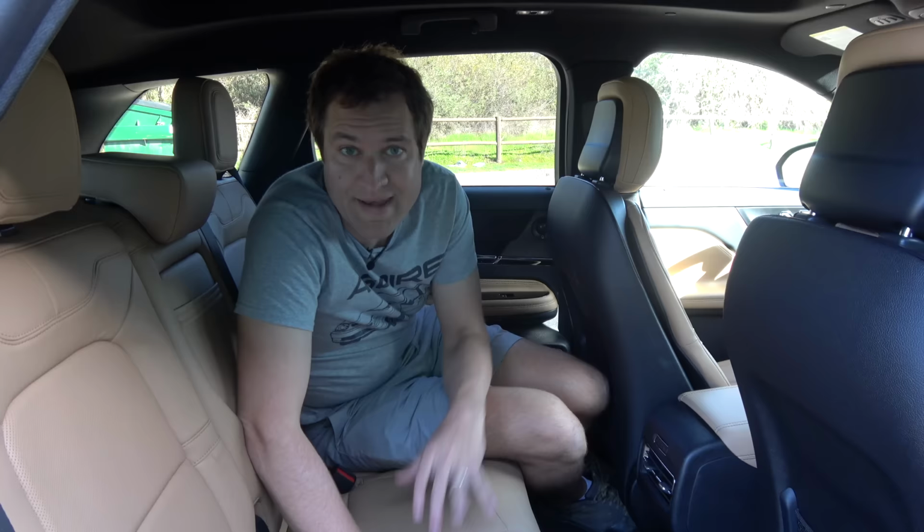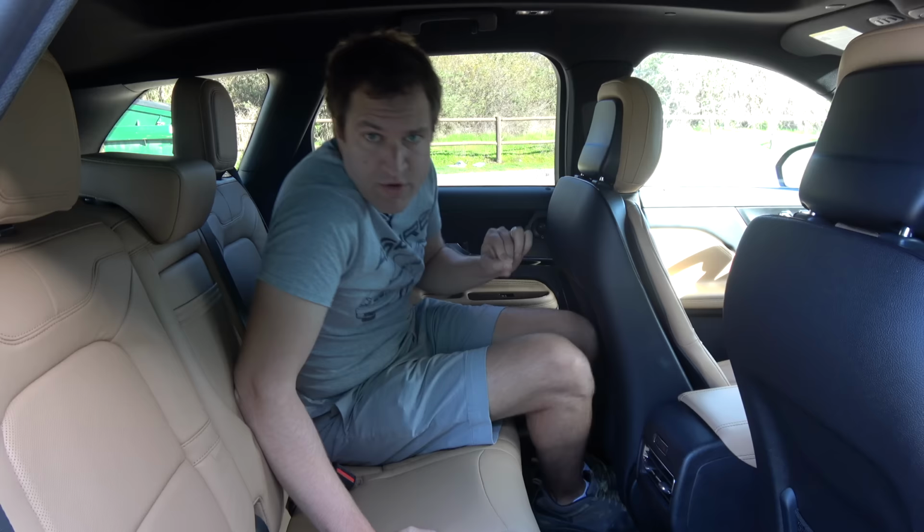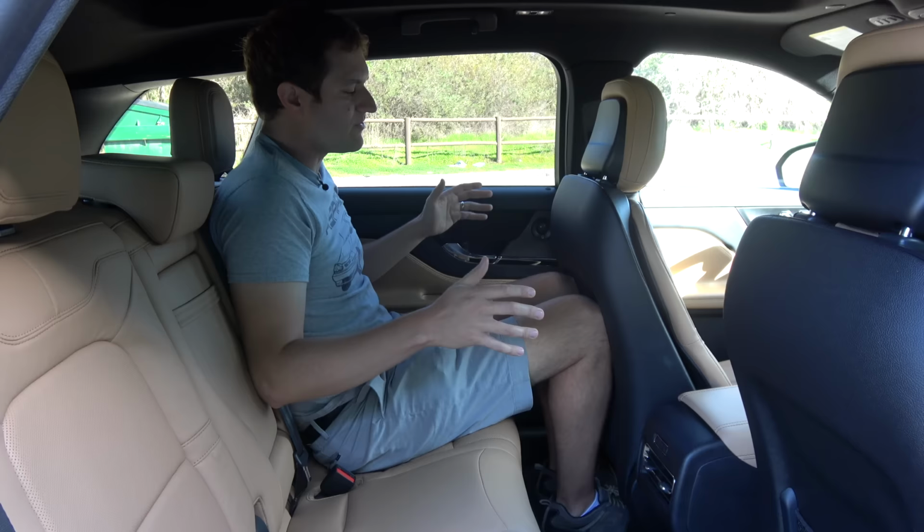Now, that isn't all that surprising to me, since this is the back seat and the focus of a luxury compact crossover is usually on the front seat occupants. But I am disappointed by rear seat legroom back here. I have the front driver's seat positioned where I would sit, and you can see my knees are kind of digging into the front seat.